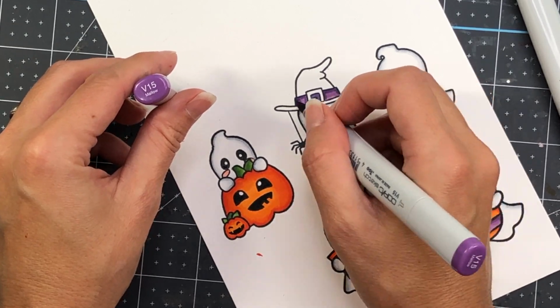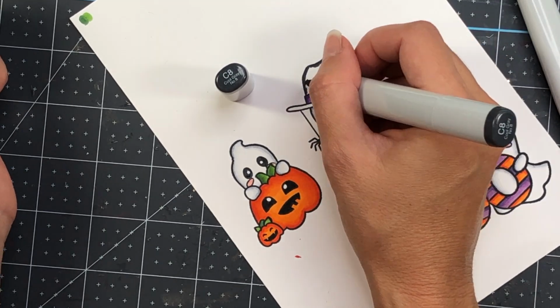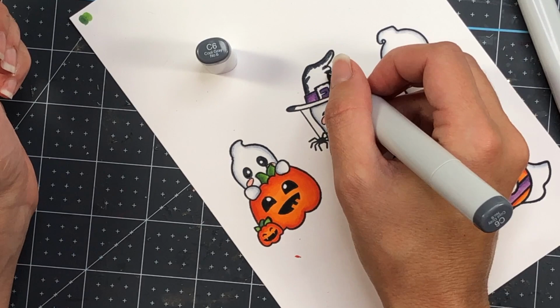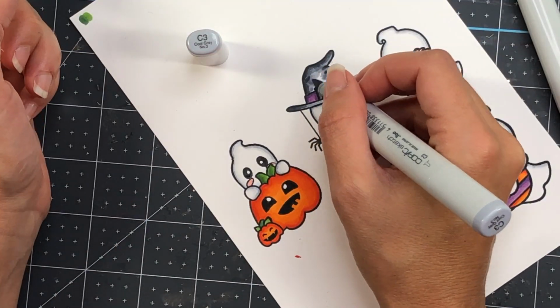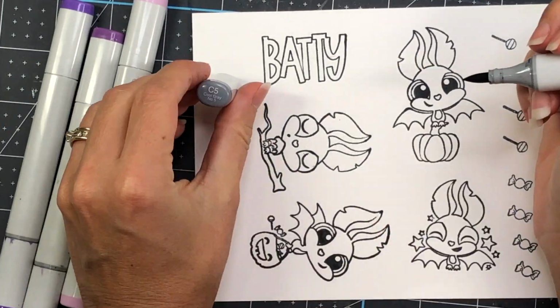I'm going to color this little belt portion of the witch's hat with the purple, and then I'm going to come in on the top of the witch's hat and color that black. But for the black, I am going to be using my grays. C8 is my darkest gray, and I'm following that with C6, C4, and C3 until I have the entire hat colored.